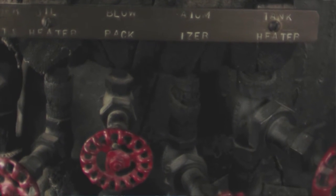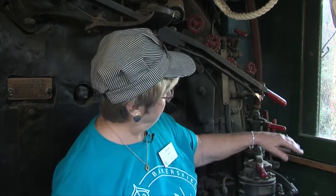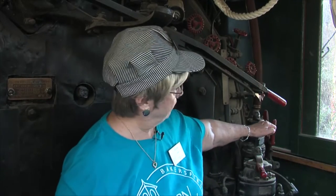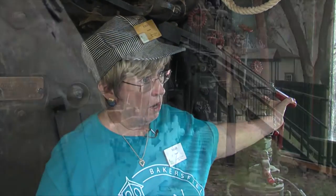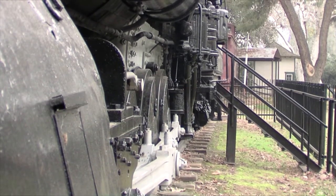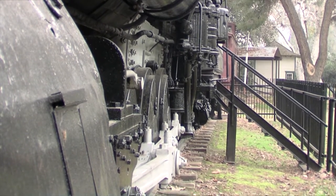This is the brake for the whole train. Say I got 20 cars behind me and I need to stop. This is the brake that's going to help me to stop. And sometimes when I work in the yard and I'm going to be moving other trains around, this is the brake just for this train only. This is the throttle. This is going to make me go frontwards and backwards, and then this one over here, the throttle, is going to make me go fast and go slow.